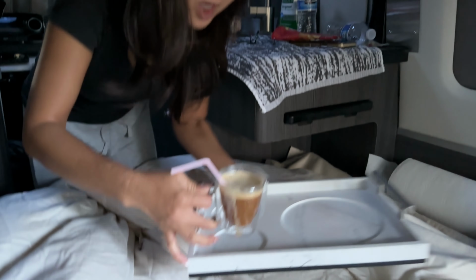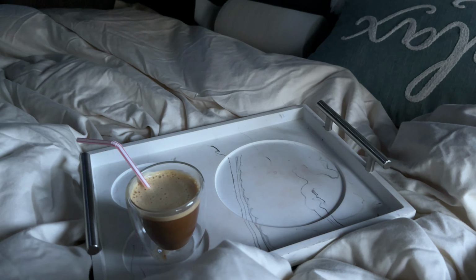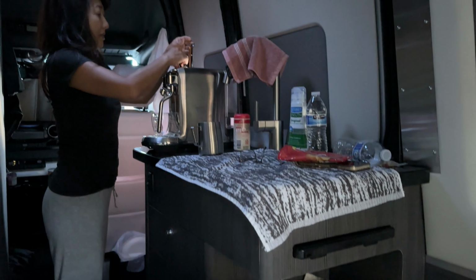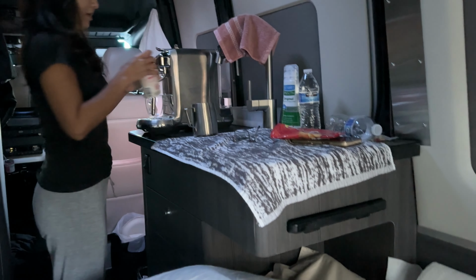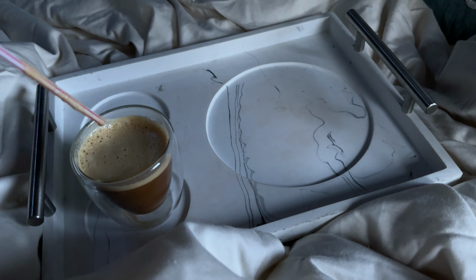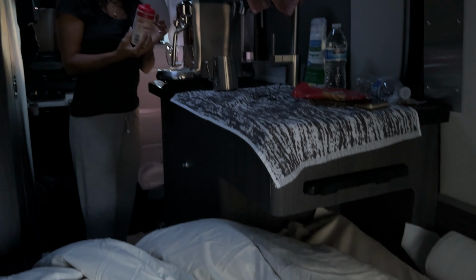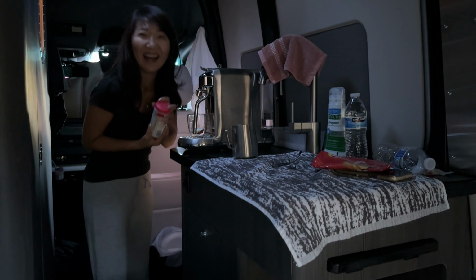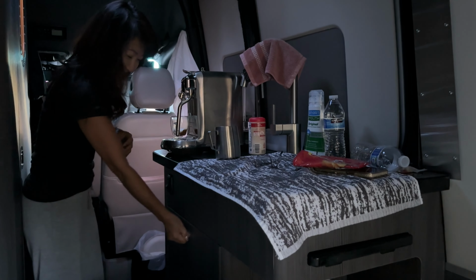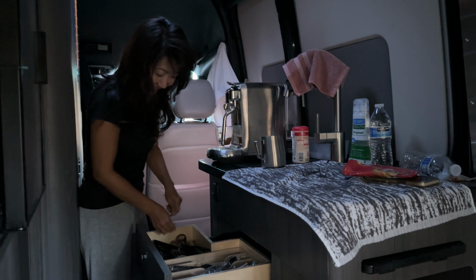Here's your coffee. Okay, let me make one for myself. I'm gonna drink it without a straw on. She doesn't see it. Oops. Hey, use the straw. Oops. The van is kind of small, you can hear everything.